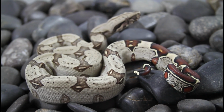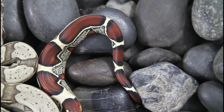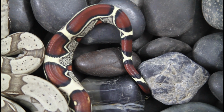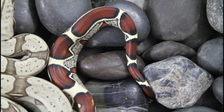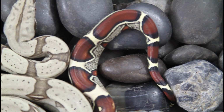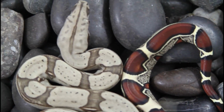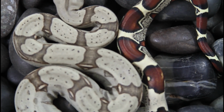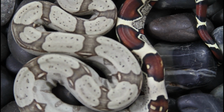They've been pretty calm. Wanted to show you the tail close up before we move on to the next baby. I just love that really big red tail blotch that she's got there. You know, it's about like the fourth from the tip of the tail. So really nice boa. This one may well be one that I end up keeping for myself, but I'll just have to see.